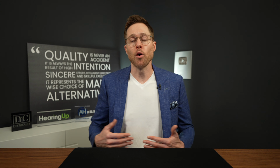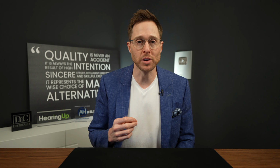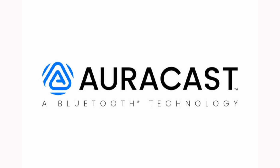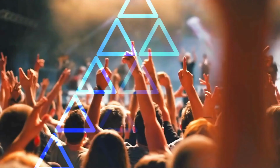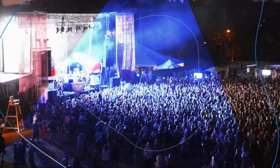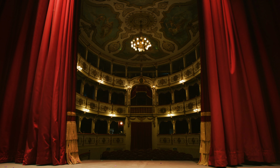Sharkey hearing aids are now also equipped with Bluetooth LE audio for better streaming sound quality, lower battery drain, and better stability of connection. This also enables a feature called Auracast Broadcast Audio that allows you to tap into the audio stream of a public venue and have that sound go directly into your Sharkey hearing aids. We're talking about public venues like churches, museums, sports bars, or even Broadway shows, to name a few.